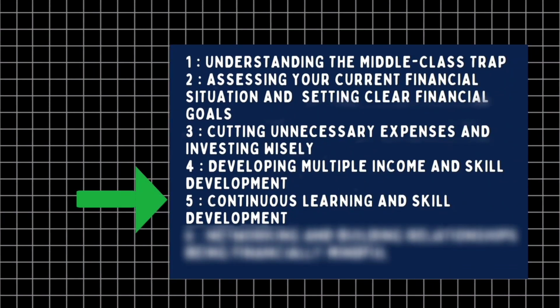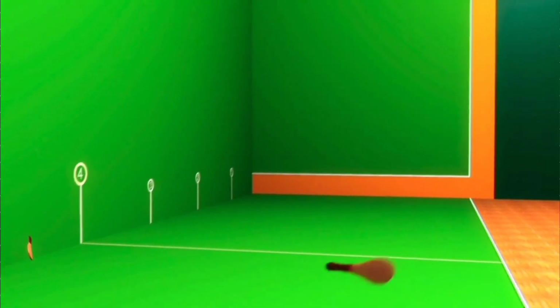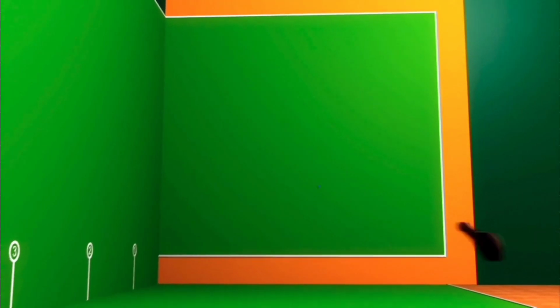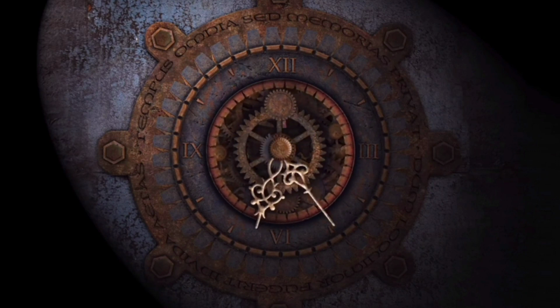Continuous learning and skill development. In today's rapidly changing world, staying relevant is key. Invest in your education and continuously develop your skills. This will not only make you more valuable in your current job, but may open doors to higher-paying opportunities.